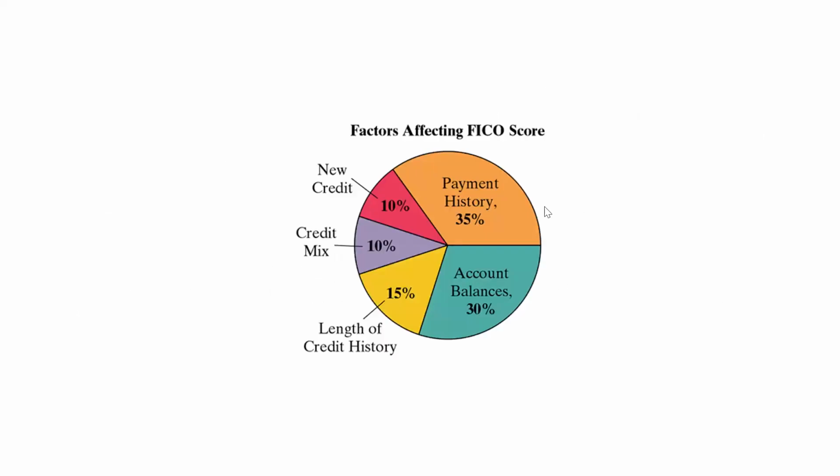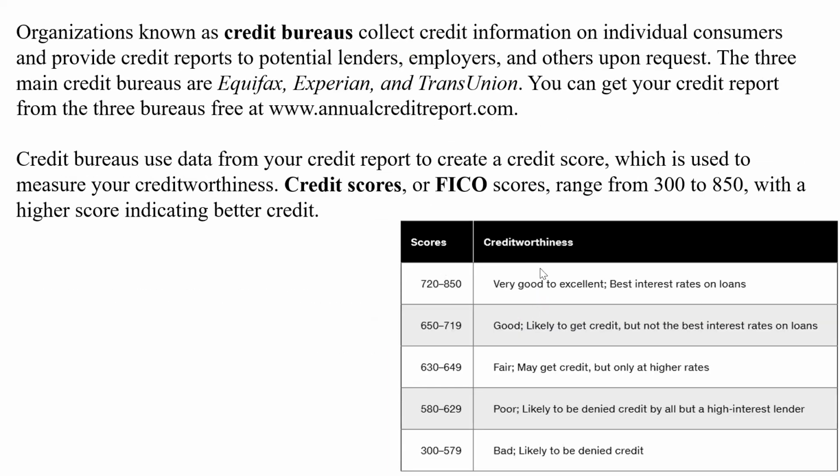All right, so again, here are the factors that affect your FICO score. Payment history, 35%, account balance is 30%, length of credit history is about 15%, the credit mix is 10%, and new credit again is about 10%. So those are all the things that will affect that score, and that is going to depend on what your credit worthiness is and what kind of loans or interest on your credit cards you're going to get. So hopefully that was helpful, and that really covers everything from 8.8.